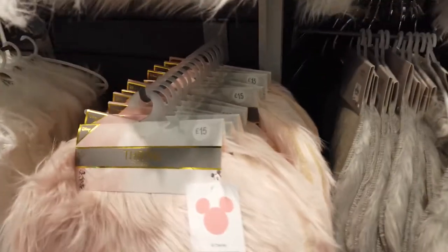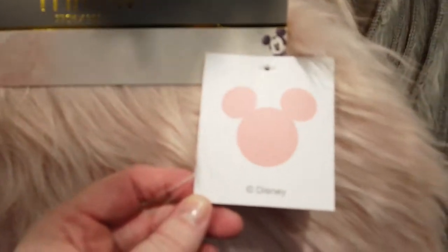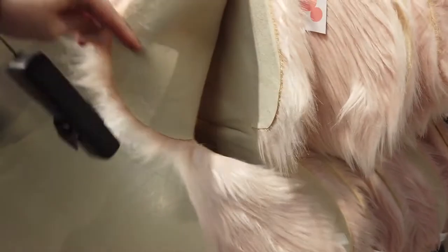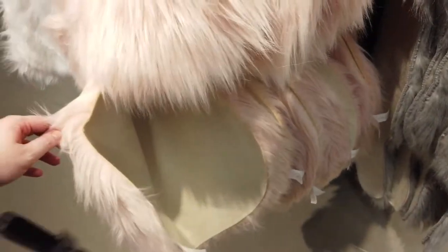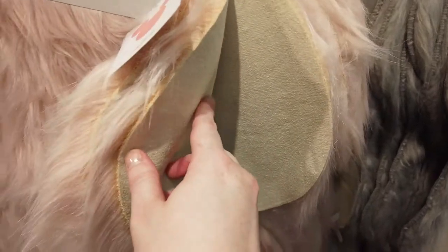I think the last thing I'm going to show you here, guys, which I just stumbled across, was £15. It's a throw, but I think it's in the shape of a Mickey head, which is quite large. And it's very, very soft. So I think, if you can see there, it'll be the two ears and the head part. But saying a throw, I'm assuming it's more like a mat because of the way this feels underneath.